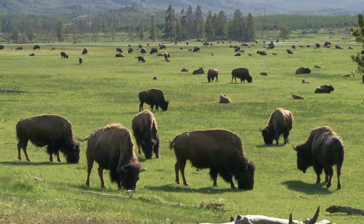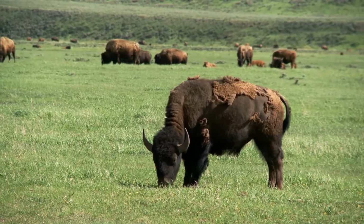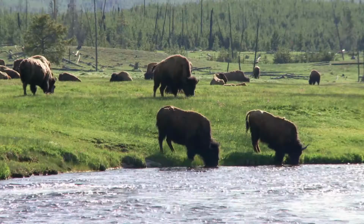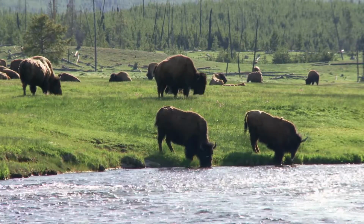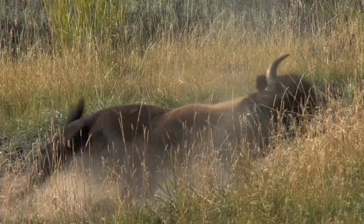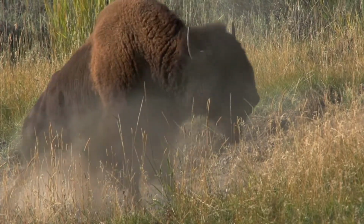Yellowstone's full of wildlife. In addition to being able to see geysers and some of the amazing geology here, people do truly come for the wildlife. It's hard to see a bear. You're pretty fortunate to see a wolf, but you're fairly guaranteed to see a bison. It would be a rare visit to Yellowstone to come and spend a day in the park and not see a bison.